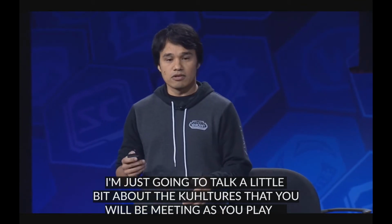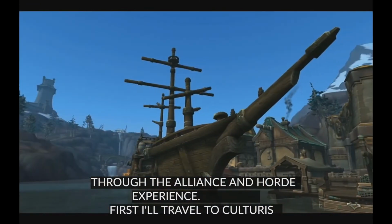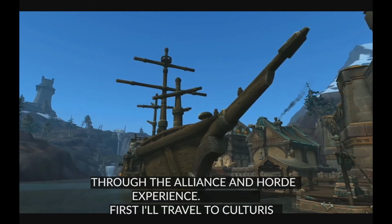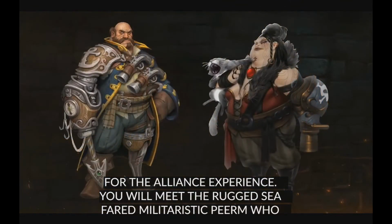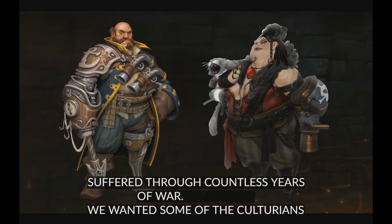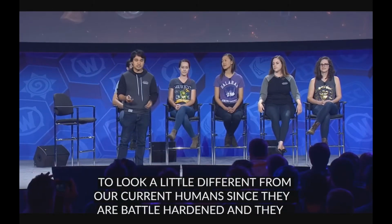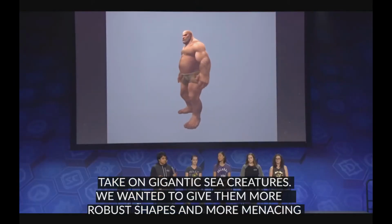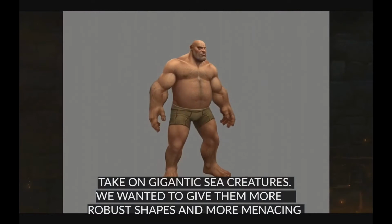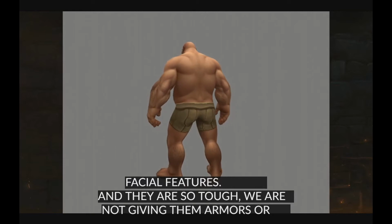First, I'll travel to Kulturas for the Alliance experience, and you'll meet the Kulturans, who are a rugged, seafaring, militaristic people who have suffered through countless years of war against the now extinct Drusvar. We wanted some of the Kulturans to look a little different from our current humans, since they're battle-hardened and they take on gigantic sea creatures. So we wanted to give them more robust shapes and more menacing facial features. And they're so tough, we're not giving them armors or weapons. We ship them like this. No, they're going to get a full set of unique armors and weapons.